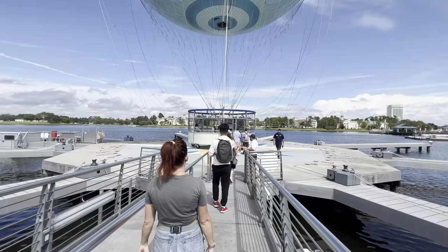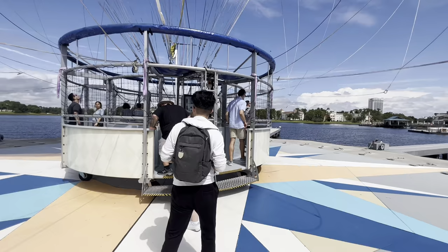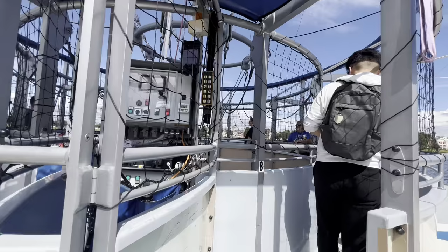Scared of heights? They used to actually have one of these in Tenerife, believe it or not, years ago. Oh, here we go. Left or right, what are you thinking, Laura? Go left.